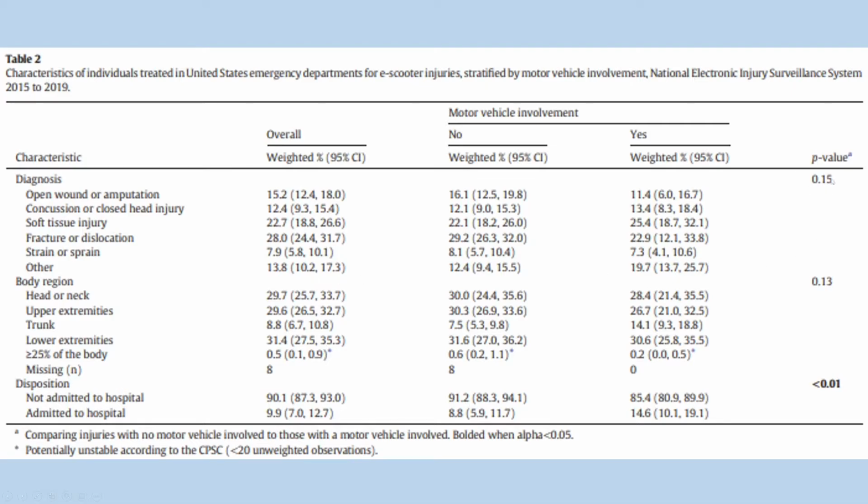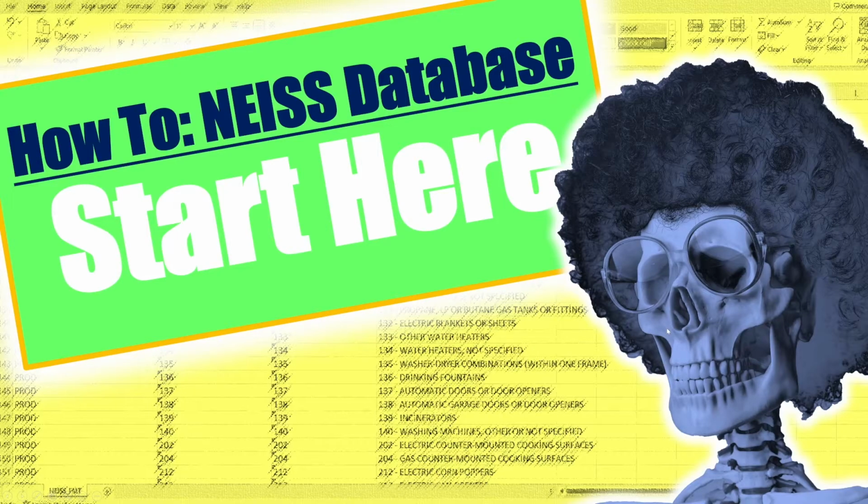And then over here, p-value, likely off of a chi-square, because they're doing motor vehicle involvement, no, yes, and then they have several different boxes to fill, likely from a chi-square. And that's it. Next, I'm going to pull up a run-through of the Consumer Product Safety Commission NEISS Database.